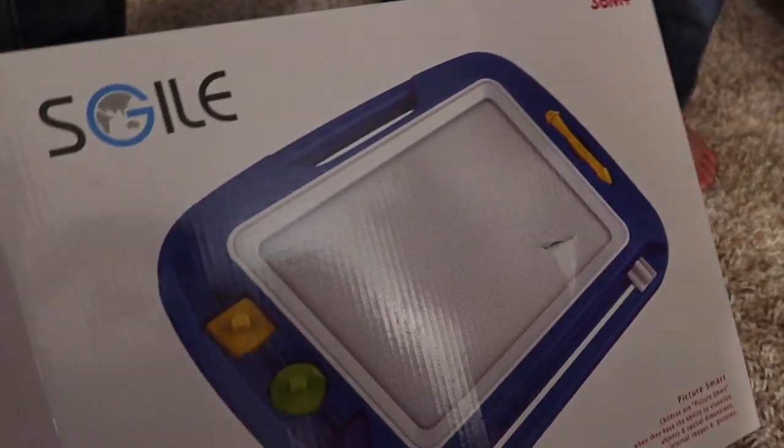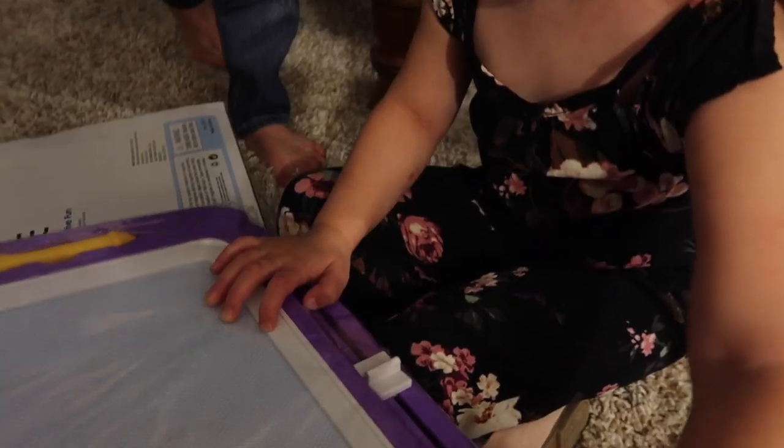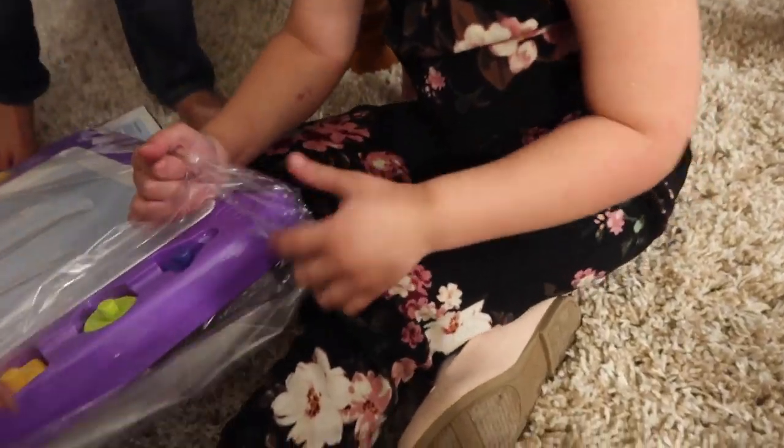Okay, so we're going to open this one first. It's purple. The color's marked right here on the back. So we're gonna pull this out for Nina. You ready? Whoa, look at that. That's you. Are you gonna make a pretty picture? Okay, so let's let Nina open this first. Okay, pull it out, ready? Whoa!